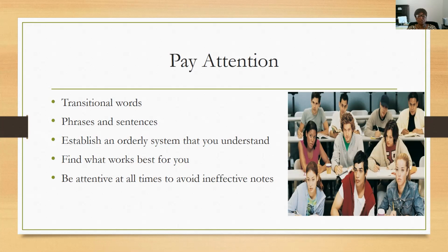Again, be attentive at all times, because if you're not attentive, you may write down the wrong information. And if you write down the wrong information, you may study for the wrong information. So you need to be attentive at all times to avoid wrong note-taking, wrong information for you to study on a test. So pay attention, be attentive.